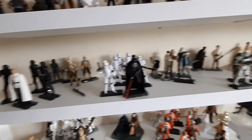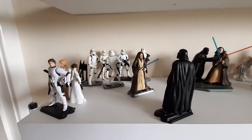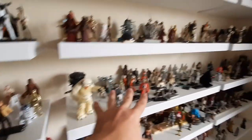There's Rogue One that leads into A New Hope there, and then I've got this final battle with Vader and Obi-Wan, and then it leads off into the Battle of Yavin, Empire Strikes Back.